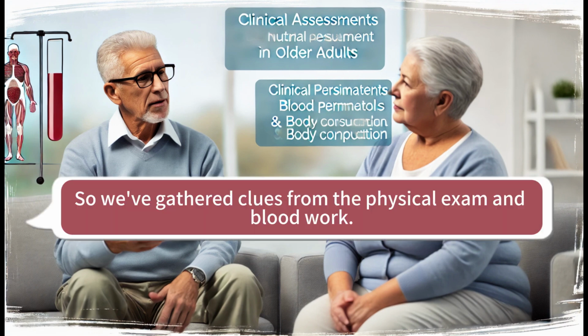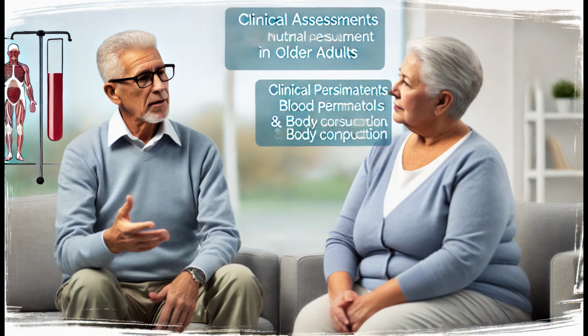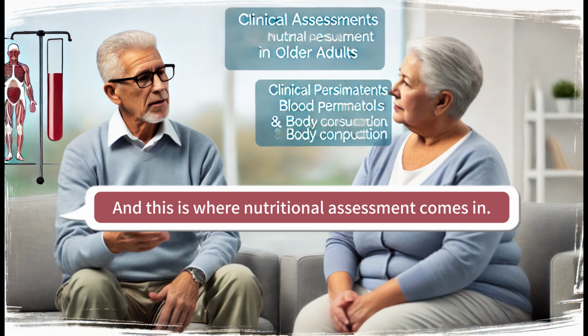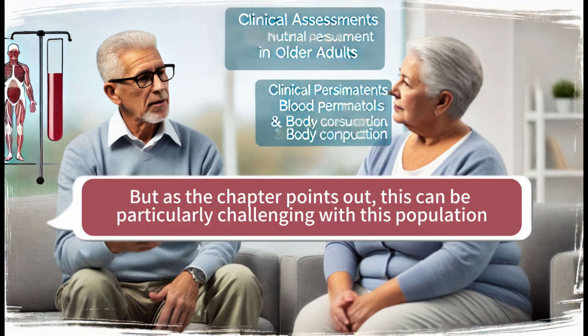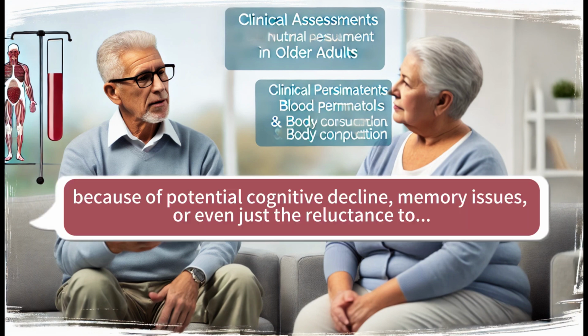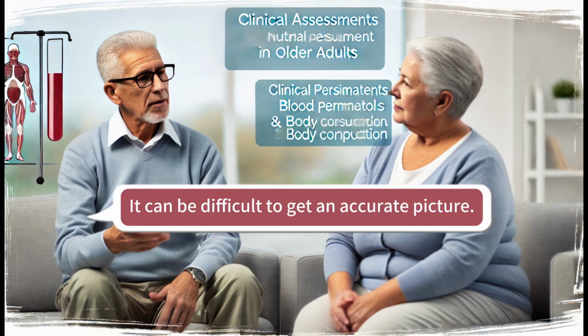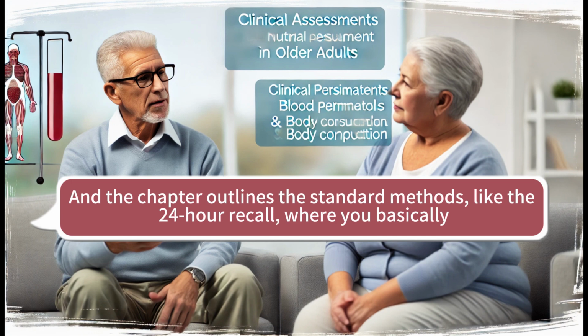Okay, so we've gathered clues from the physical exam and blood work. Now comes the tricky part: figuring out what the older adult is actually eating. Right. And this is where nutritional assessment comes in. But as the chapter points out, this can be particularly challenging with this population, because of potential cognitive decline, memory issues, or even just the reluctance to meticulously track food intake. It can be difficult to get an accurate picture. For sure. And the chapter outlines the standard methods like the 24-hour recall.